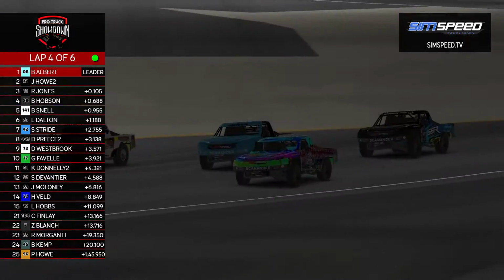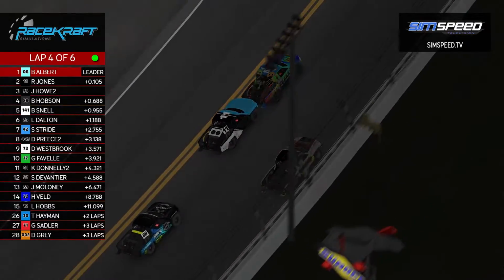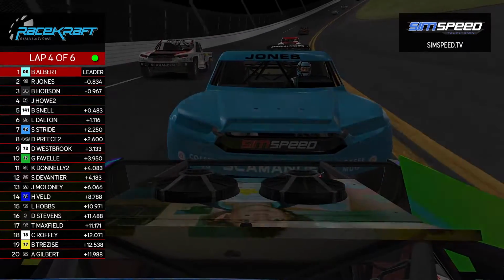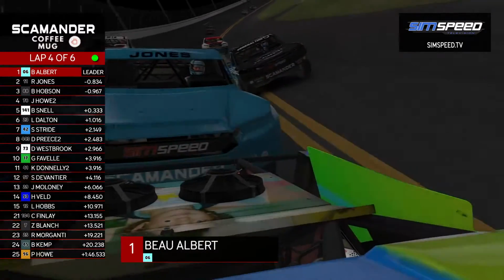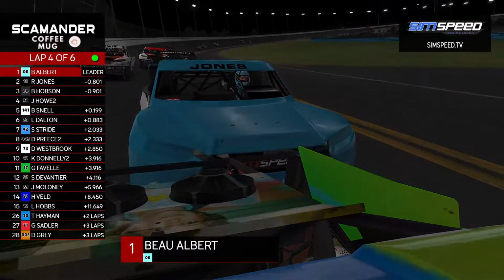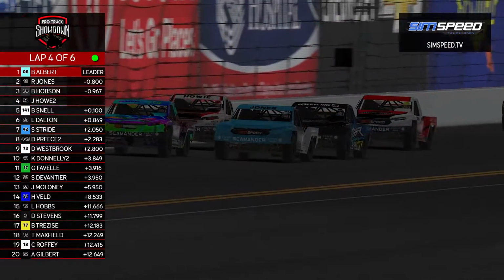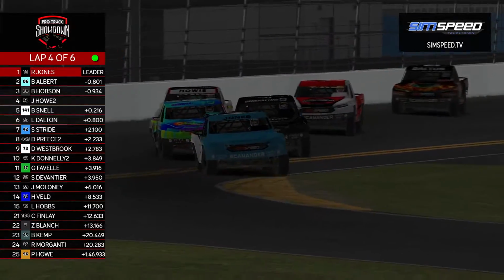Howe's got to get on the throttle as soon as he can to try and stay with these guys coming down the back stretch, as Albert and Jones are now your top 2, and Hobson might just make it a top 3 here as he's in Jones's draft. Whoa, whoa, whoa, whoa, whoa. I'm surprised to see Hobbo drop down to the apron like that. I don't know if that was intentional or an accidental sort of drop down, but did ruin the momentum for a moment. But he has helped push Ryan Jones into the lead, into the bus stop.